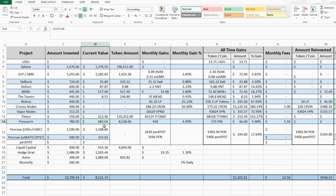And if Presearch does well, and if the price of Presearch goes up, well, I'm obviously going to be making more money. But in total, I've made about 458 Presearch tokens over the last month, and in an all-time gain, I've made about 575 Presearch tokens in about a month and a week or two.